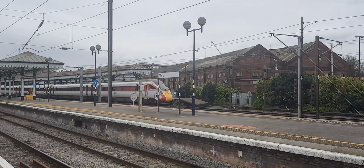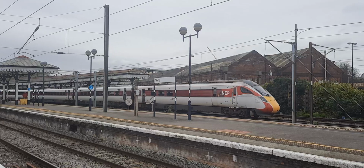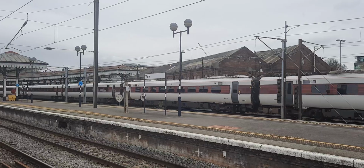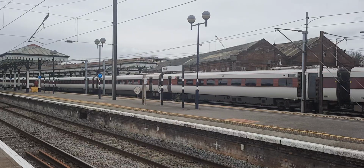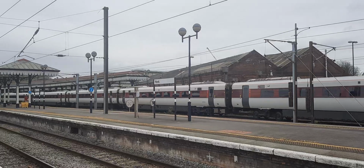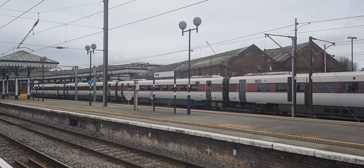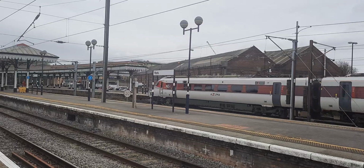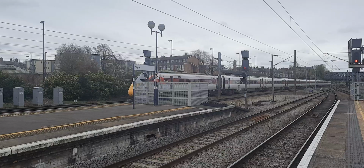So now departing is 801112 with the LNER service from Aberdeen to London King's Cross. Did I say 800? Well, it's 800 anyway. 800 112. There's more death stares from the people. Just continue on to London. At least you're not on the stopper in about half an hour.